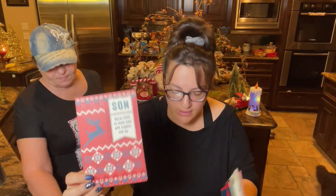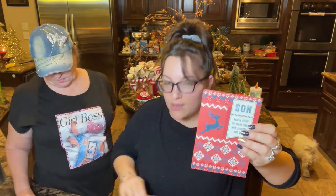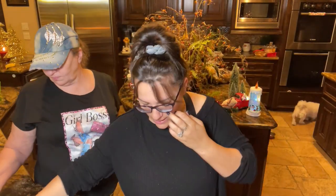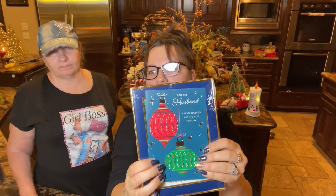Then I got this for James, for his son, for his side of the bed. It says, son, you filled so many days with laughter and joy. And this is gonna go in this blue frame. Then I got one for my husband that's gonna go on his side of the bed. It says, for my husband, I'm so blessed having you to love. And this one is gonna go on his side of the bed, so he can see and not forget.